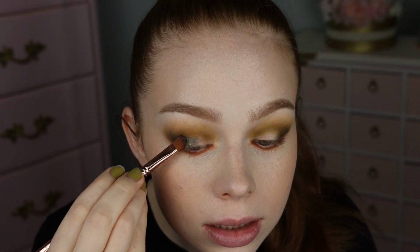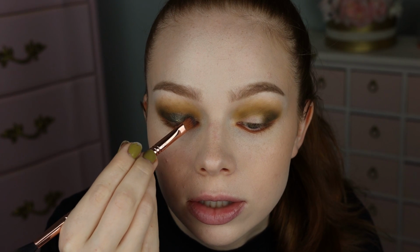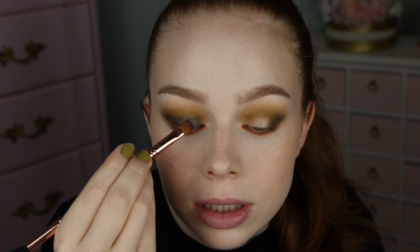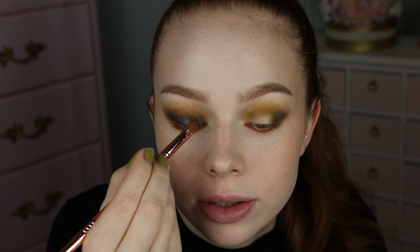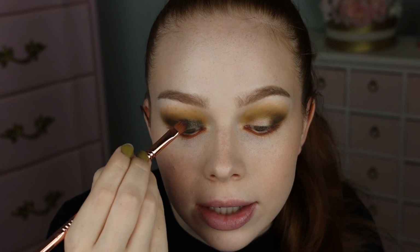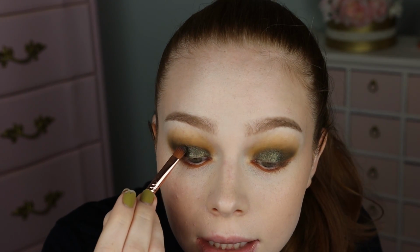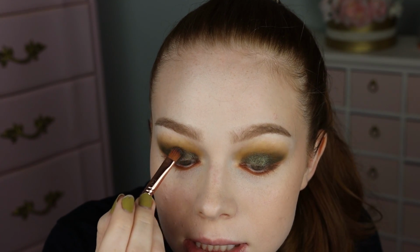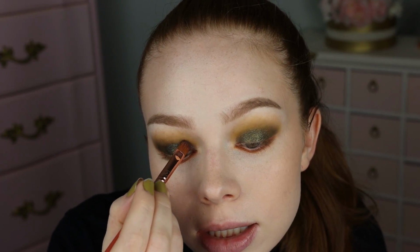Super pretty. I feel like this shade makes this palette a little bit different than a lot of other palettes that I have, like this color story, because normally it's a brighter, lighter green. And this is just a little bit more smoky, but it has really pretty reflex to it. I am grabbing a little bit extra and lightly tapping that into my crease and blending it out a little bit so it's not just a harsh line.